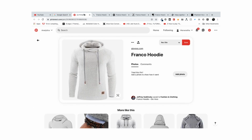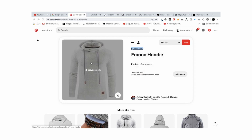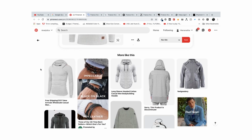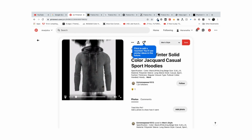Back up here, this first one is on Pinterest. So Pinterest shows us this. This goes to a different website, GeoBus. Let's open that one as well. And let's scroll down. See a bunch of images. Here we go. There's one that's very similar as well. Men's jacquard. Casual sports. Let's open this. It's a video.